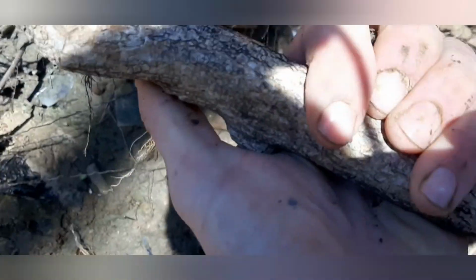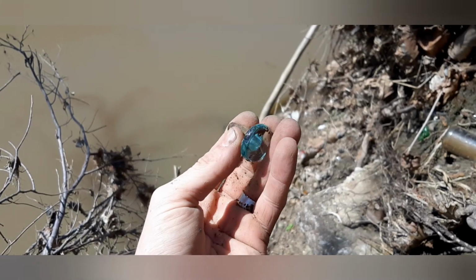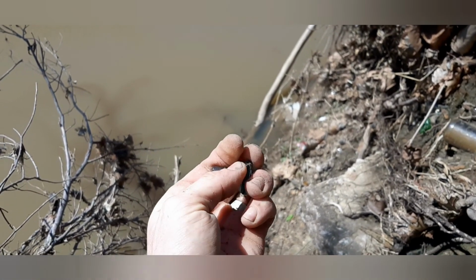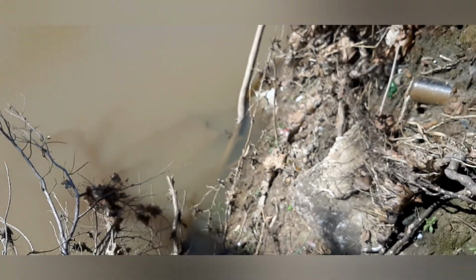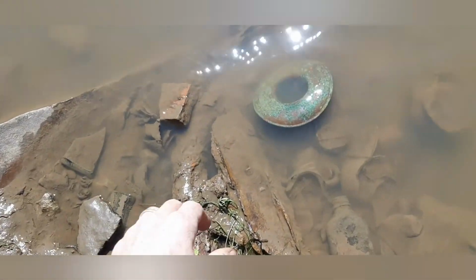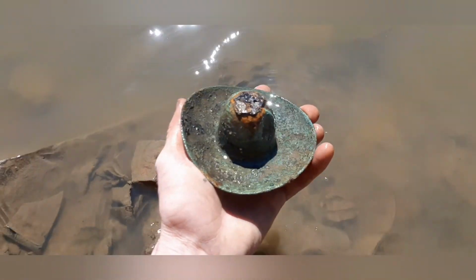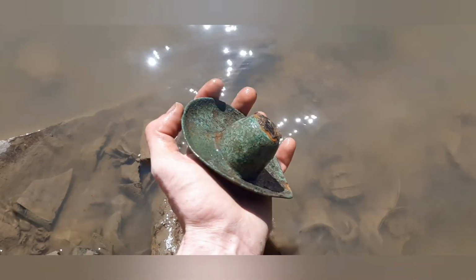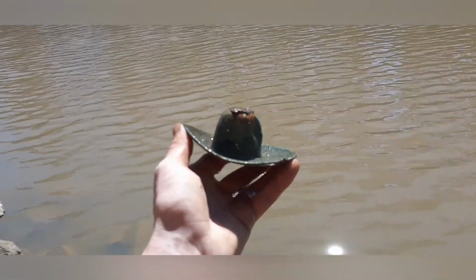I'm holding on to this root. I'm on the side of this bank. Absolutely beautiful. What a day. Oh, wow. Yes. That's cool, a cowboy hat. A copper. That's really cool. Yeehaw.